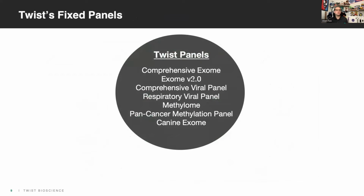And just to mention some of the fixed panels that we have out there. So let's say you don't want to deal with making a custom panel. You just want to use something that we have off the shelf. We have a bunch of options for you. I'm just highlighting a few of our top ones that we actually sell.